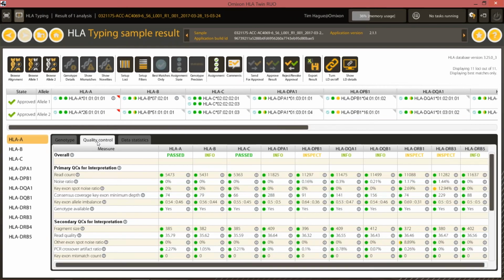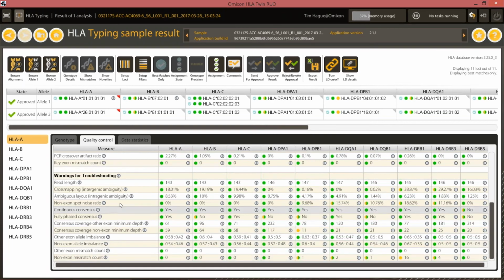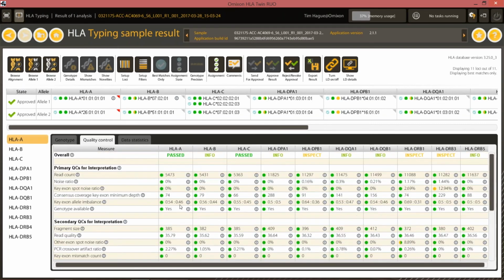The other main change in here is in the quality control tab. We've now grouped together our quality control metrics into 3 categories. What we call the primary quality controls. These are the most important ones to make sure that your results are correct. We then have the secondary quality controls. These ones don't often light up, but sometimes can do. And then at the end we have the warnings. These ones generally won't fail, but they may give you some extra informative information if you have had a quality issue somewhere else in one of the other quality metrics.